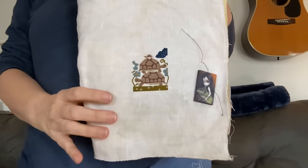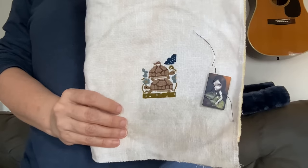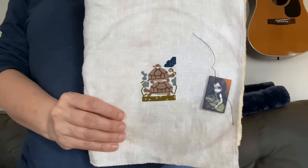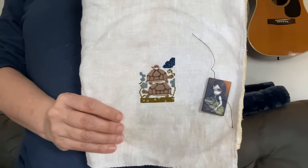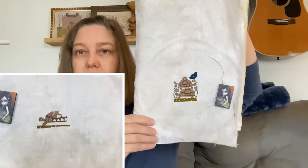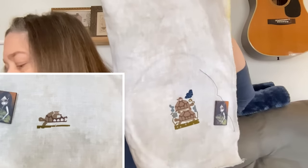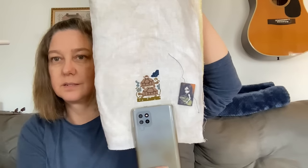I'm gonna stand up because it's little. It looks big, but it's little. Look, there's my needle minder, and it's almost the same size. This fabric is Atomic Ranch. Weathered Stone, I think. I'll hold it back and you can see the before. I hope it works for my phone case. Oh, here's my tag. Is it Weathered Stone? It is Weathered Stone.